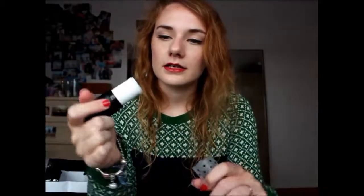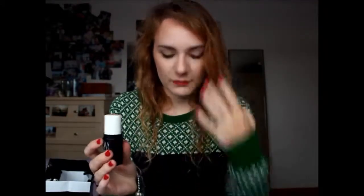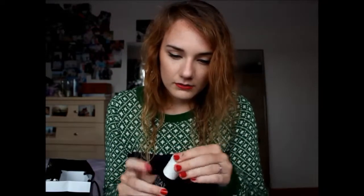My next one is the Stay Flawless 15-Hour Primer by Benefit, which is this one. You take this bit off, roll it up, and put it on your face and sort of smudge it in. I haven't used this yet because I haven't been wearing foundation for the past 2.5 weeks, so I haven't been able to give it a go, but I've heard a lot of good things about it.